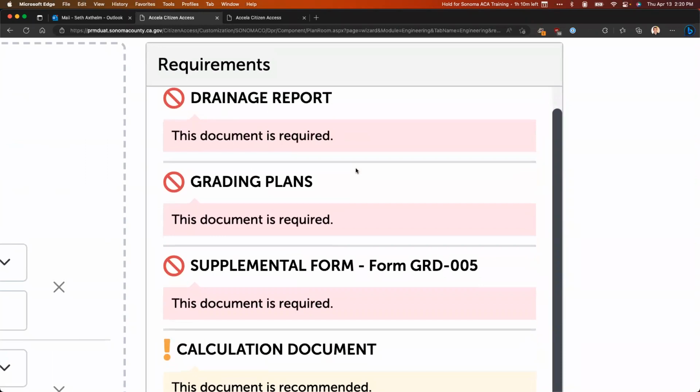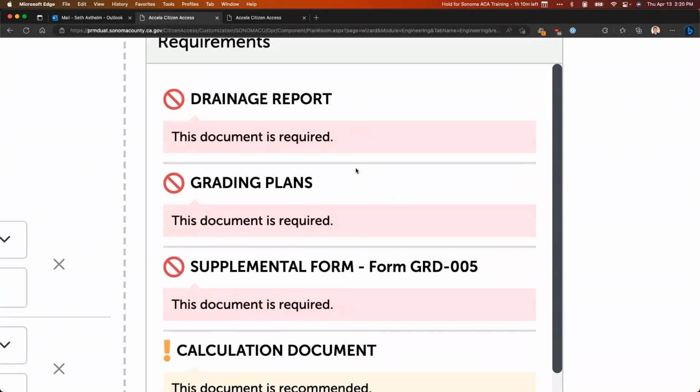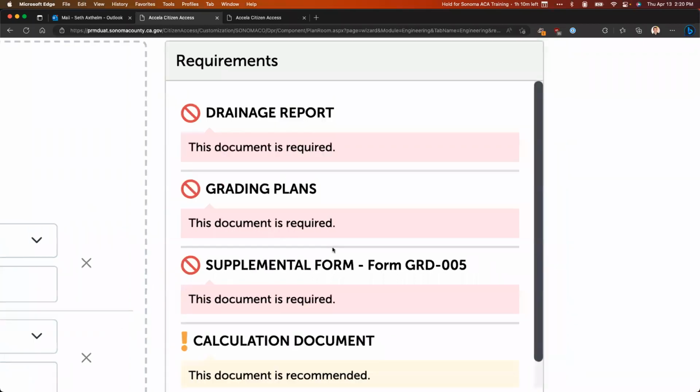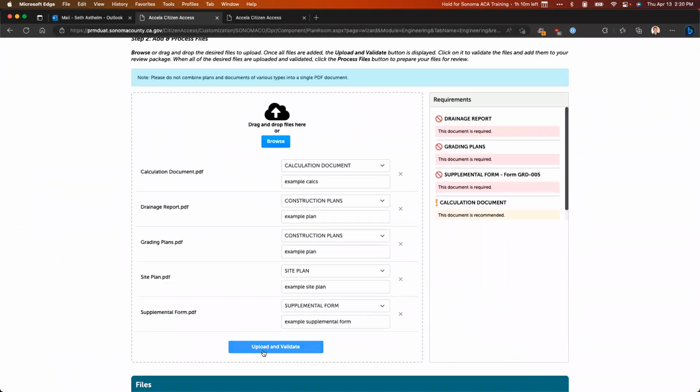You'll see here that some are highlighted in red, some are in yellow. Any of these listed in red are absolutely required to be able to submit my review package. So if I have not uploaded anything in red, I will not be able to finalize my package and ultimately submit my review package to the county. So let's see what happens as I click upload and validate.